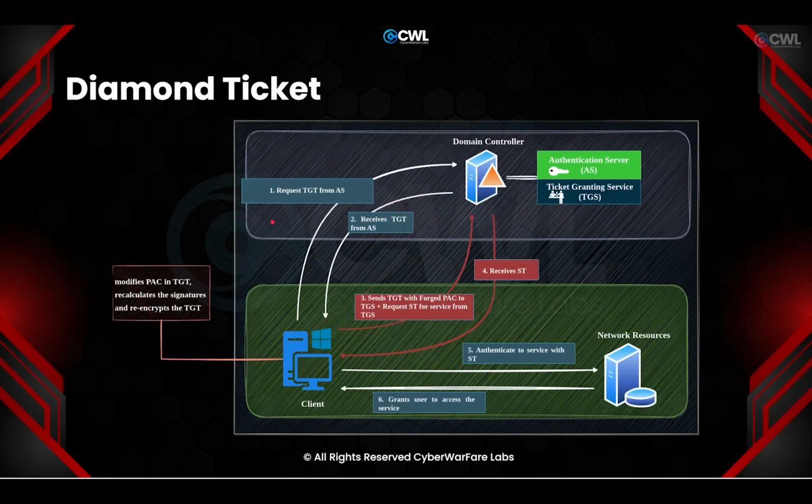So once the attacker has the TGT and the krbtgt hash, the attacker can simply modify the ticket and then re-encrypt it. So what is being modified here is the PAC. So here the TGT has the PAC information of the low user. Once it receives the TGT, the PAC information will be modified with the high privilege user information. And once that PAC is modified with the high privilege user information, that ticket will be sent to the KDC to request the service ticket from the TGS.